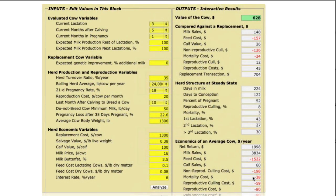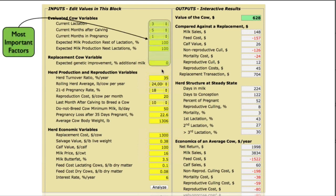And here is the tool, very simple. On the left side and in yellow are all the inputs you need to define. And actually I'm gonna point you to the most important factors. And basically it's the status of the cow, the lactation, months after calving, and months in pregnancy, which should be readily available for every cow.